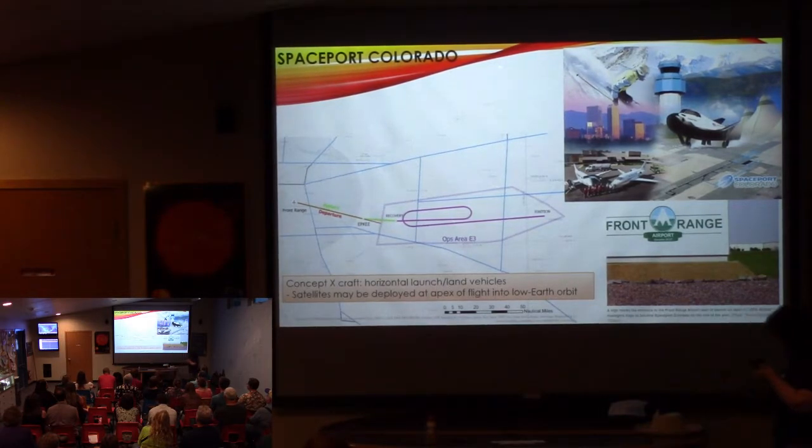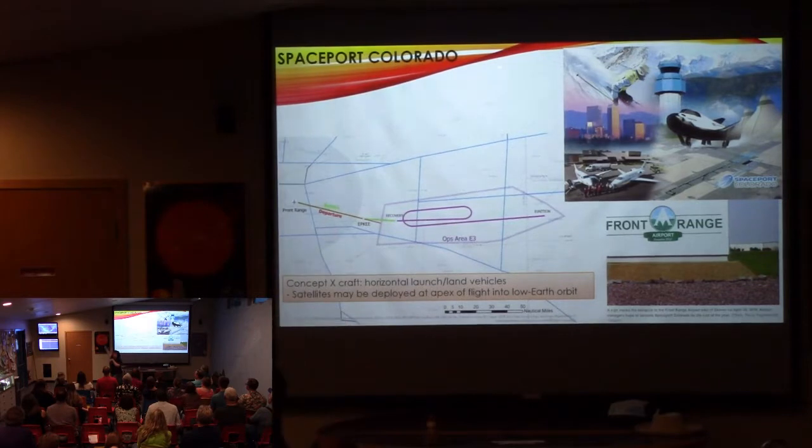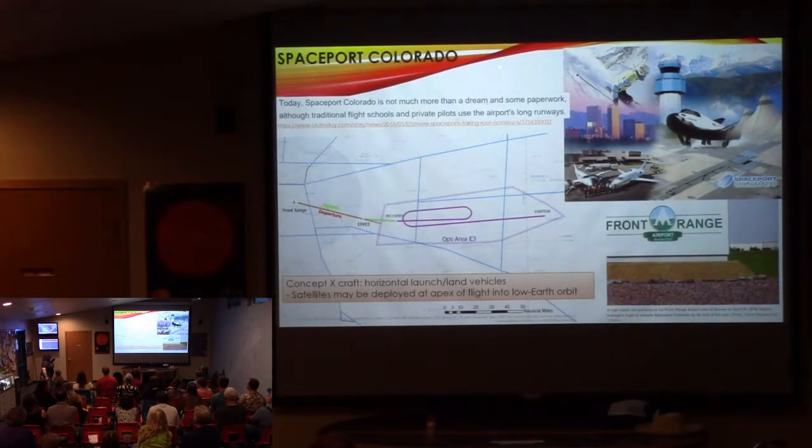So the idea of having horizontal launch and land vehicles, meaning airplanes, in this case, let's call them space planes. And when they're at the top of their orbit, not only will you have a nice view, but they can deploy payload. Hopefully not your luggage, hopefully the satellite that somebody has paid for to be put into low Earth orbit. Well, right now, this is a quote from USA Today.